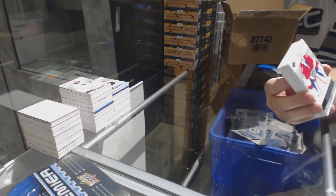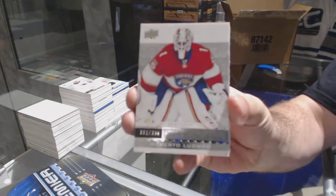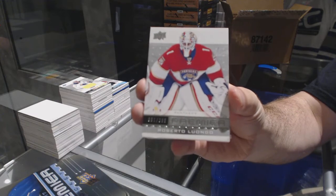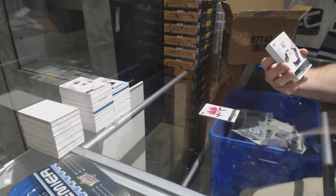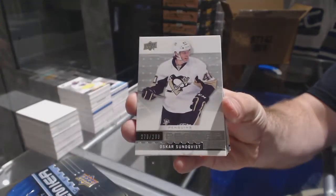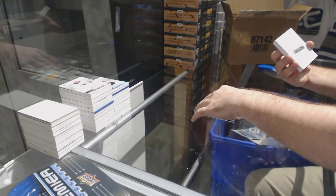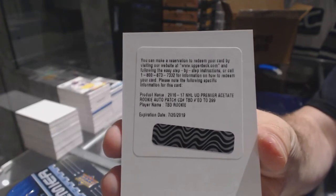All right, for the Panthers, jersey numbered 1/399, Roberto Luongo. For the Penguins, $2.99, Oscar Sundqvist. Oscar Sundqvist. Ooh, we've got number to $2.99. It'll be a random TBD rookie. There are, I think, six rookies in that list. Obviously, I will do the random for that.